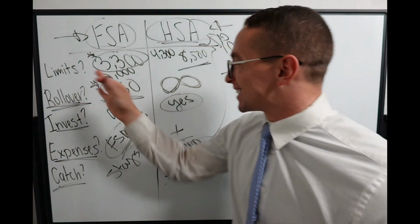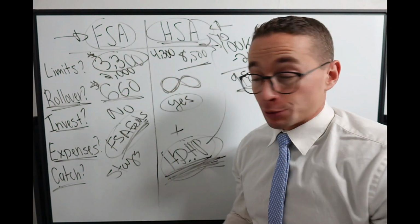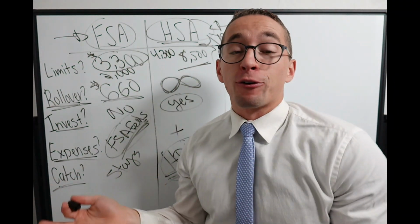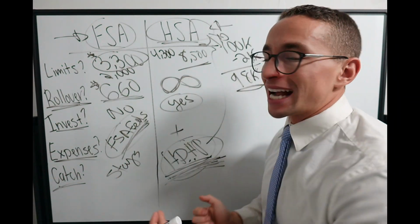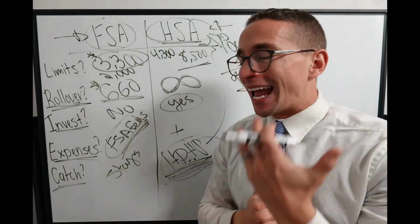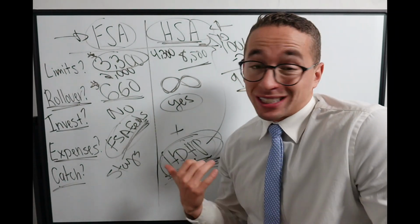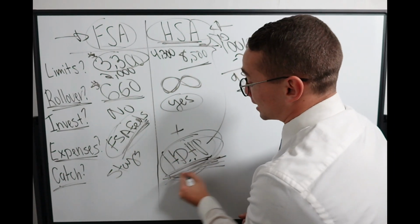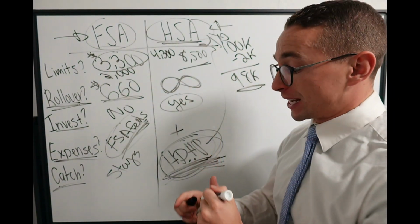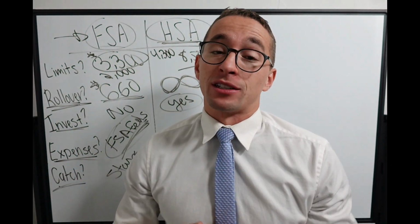Long story short, there's lots of differences between an HSA and an FSA. I would use one of them, especially if you have some medical expenses you're paying for anyway. Why not get a tax deduction? An HSA is better on every front, except for the fact that you have to have a high deductible plan. But look into that as well and see if that makes sense. If it does, great. You could probably save a bunch of money and have access to an HSA where you can save taxes and build money that can pay for medical expenses over time.